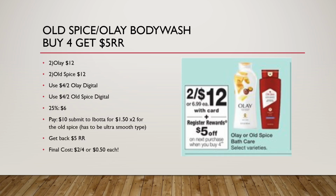So you're going to pick up 2 Olay for $12, 2 Old Spice for $12. Then I got a $4 off 2 Olay digital coupon and a $4 off 2 Old Spice digital coupon. The 25% off is going to come off. I'm assuming it's going to come off of the total, which would be $24. So that would be $6. Then you're going to pay the $10 out of pocket, submit your receipt to Ibotta for $1.50 back for 2.